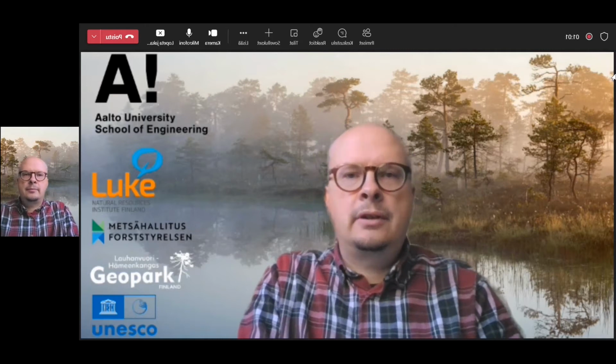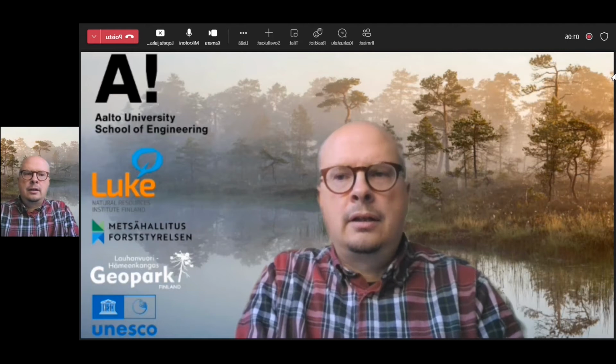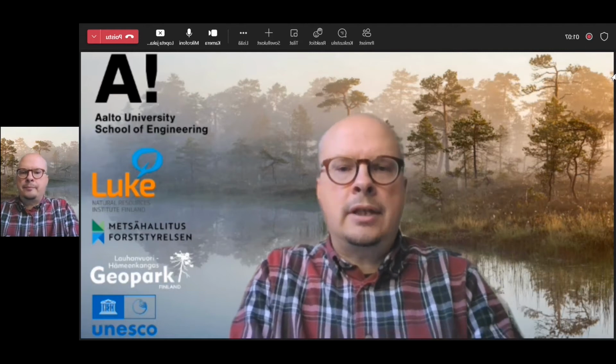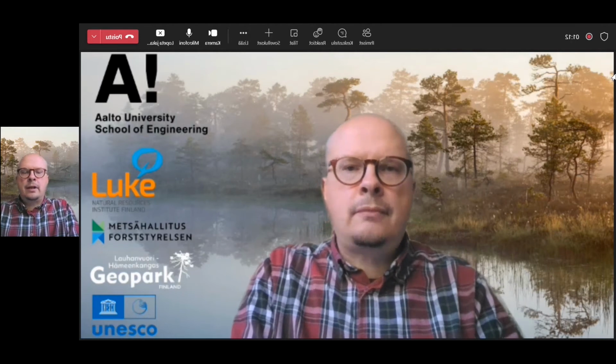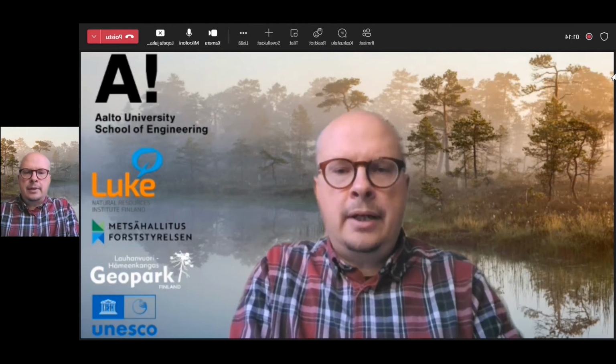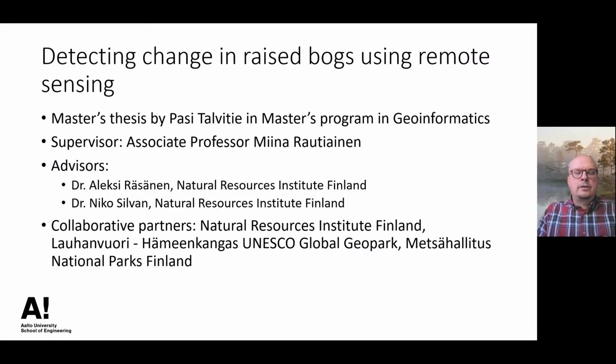I'm a student in the master's program of Geoinformatics in Aalto University School of Engineering. And I am now presenting my master's thesis. The subject is detecting change in raised bogs using remote sensing.